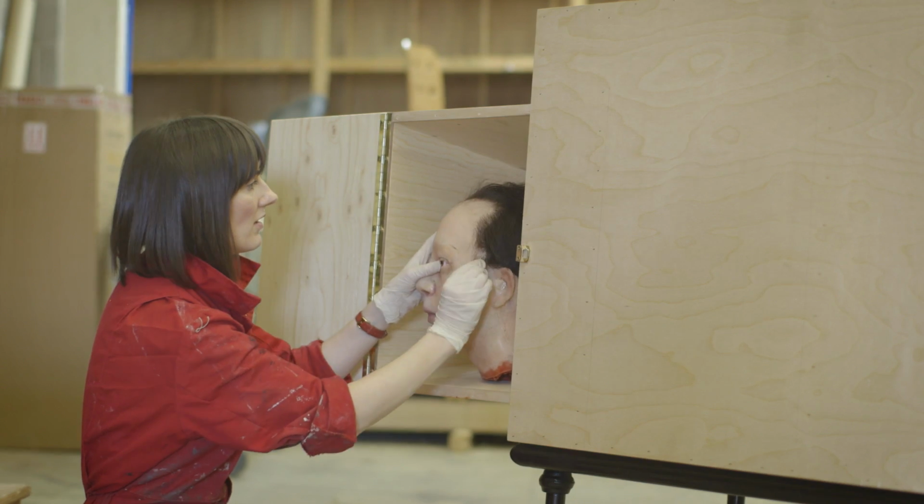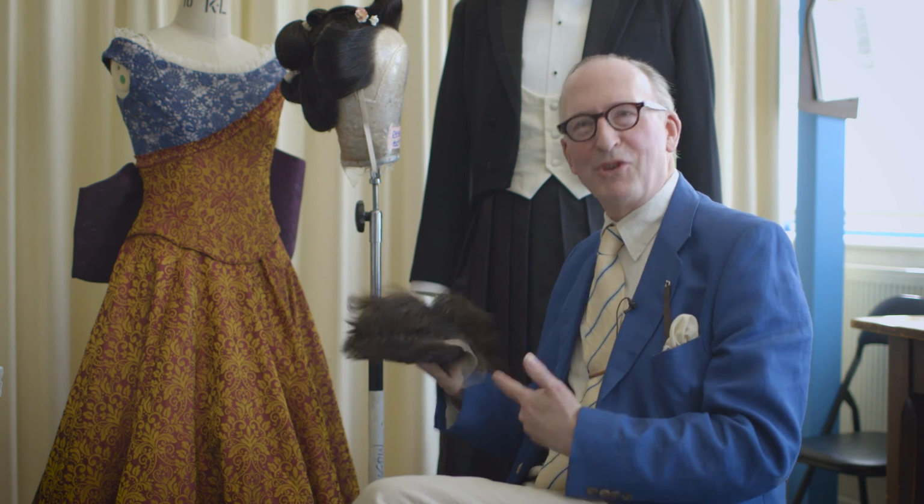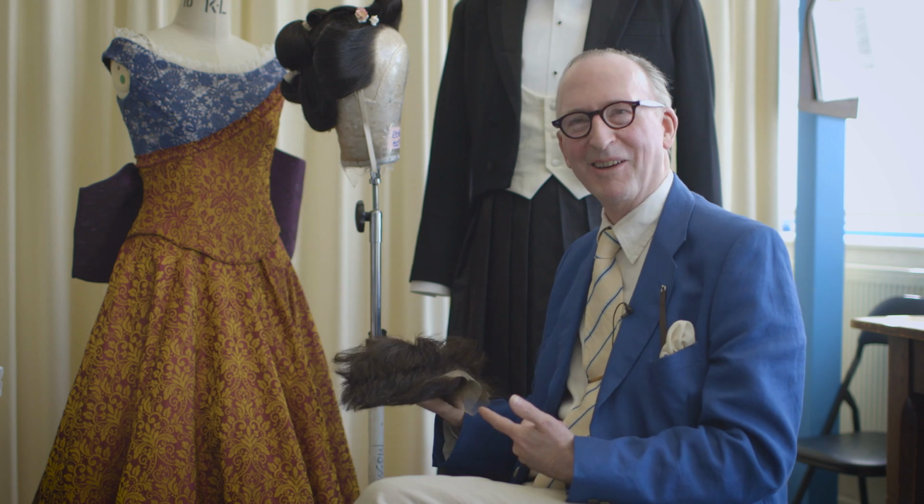Wigs play a very important part, and you will imagine that in the theatre you can have the artifice, and not everything looks what it seems. For example, I bet you never realised this was a wig.